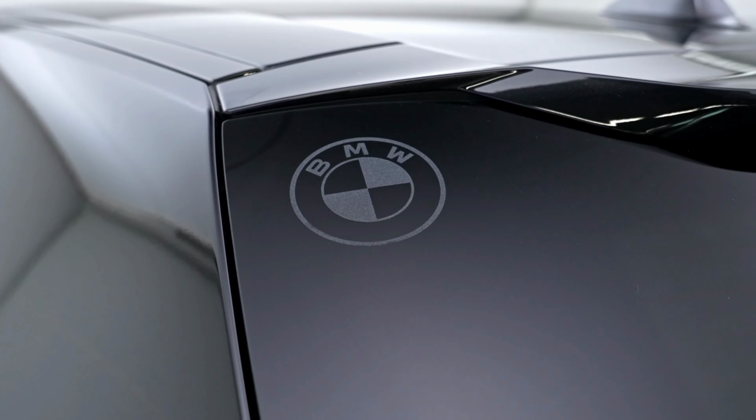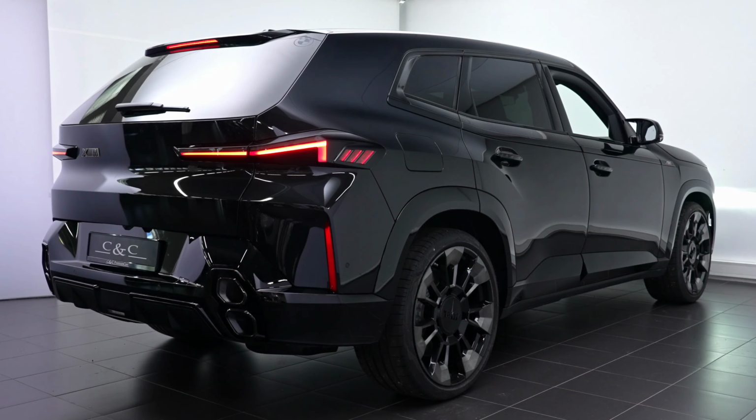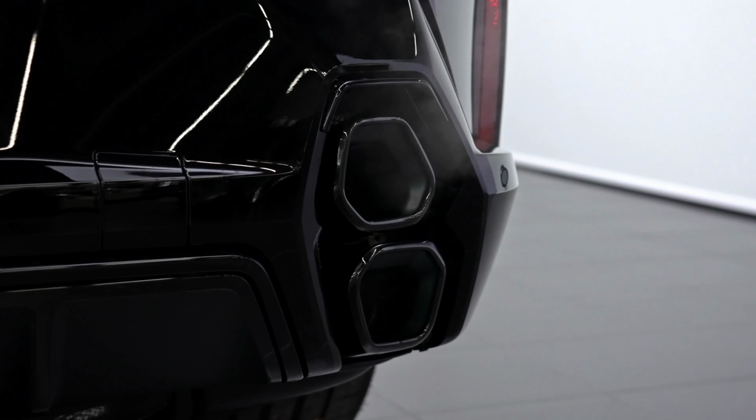From the side, we can get an idea of the sheer volume of vehicle this will be, set to slot somewhere in both size and price between the X7 and Rolls-Royce Cullinan SUVs that BMW also produces. It certainly looks like it'll be the biggest BMW offering in the lineup.